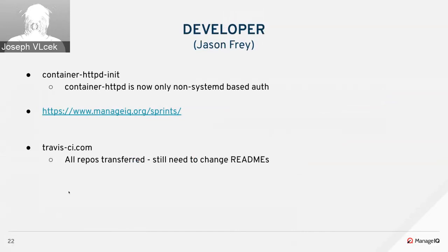Okay, so first off, we have a new repo, container-httpd-init. Nick built this repository based on the container-httpd repository. And what we've done there is, in the containerized world, running httpd, some of the auth strategies need systemd, and for that you need privileged. And we don't always want privileged necessarily for ManageIQ deployments. So container-httpd now only does non-systemd based auth, and the full-blown auth is now in container-httpd-init. Eventually, the operator will be able to switch between those two and pick the right one based on the external authentication that's defined.